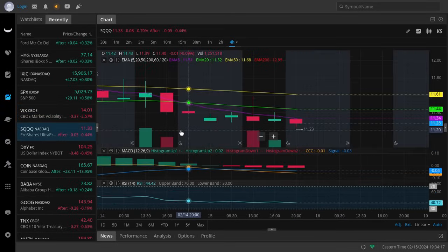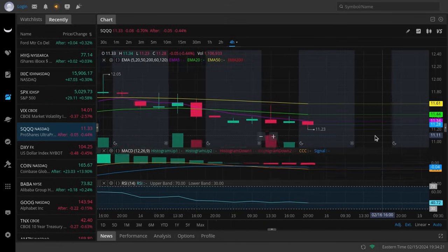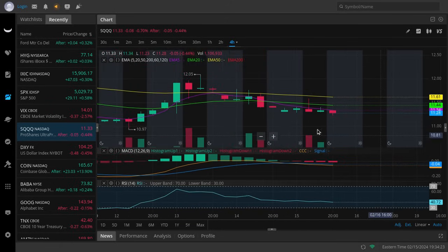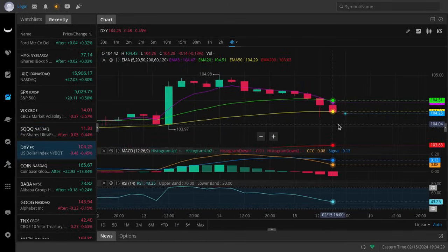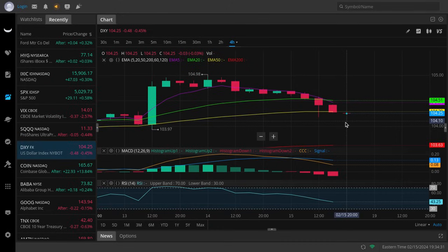For the SQQQ, going to be looking for this thing to retrace a little bit more. We could actually get closer to 11 flats. We'll see how it does there. We have this 10.97 target. We'll see how that does. The dollar's looking kind of weak right now. If it loses 104.25, we're going to be approaching 103.97 next.